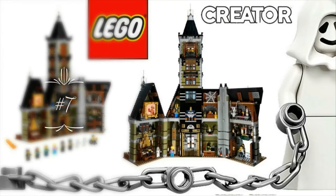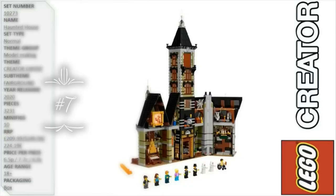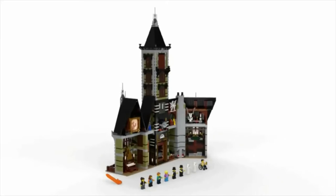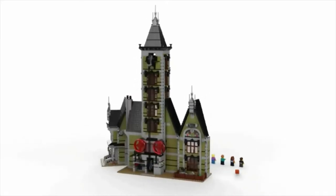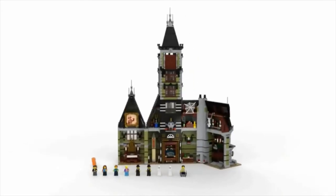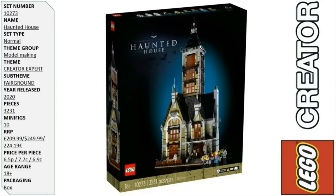Lego Haunted House, 10273. If you love ghosts, ghouls, and things that go bump in the night, we've got a treat for you. The Lego Haunted House, 10273. Take time out of everyday life and explore something extraordinary as you discover the thrills and surprises packed into this stunning building project. Spookily good details bring the story to life.